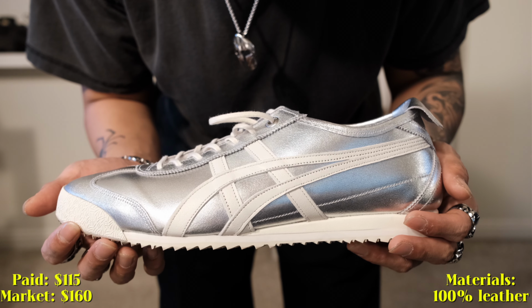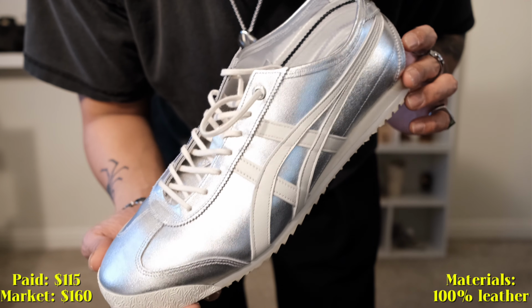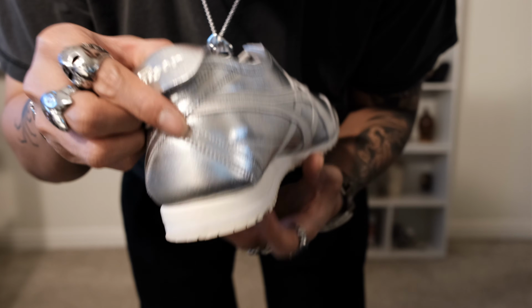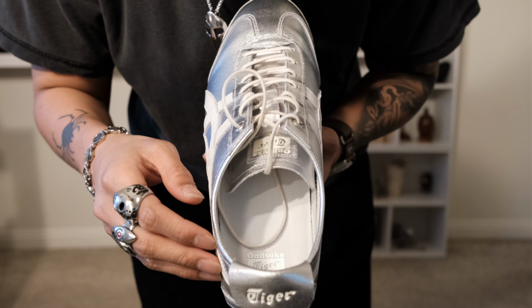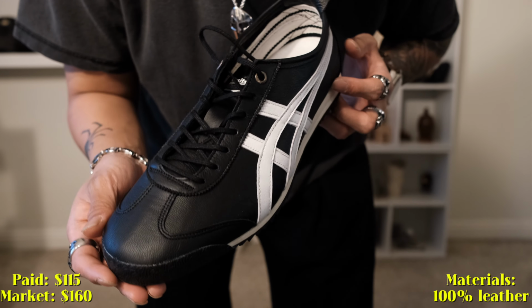The difference between the models too, so I'd say they kind of have like a tier. The regular Mexico 66, those are going to be more like the baseline, kind of like quality wise is similar to Sambas. These are going to be the SD, the second or the mid tier. Then they have, I'd say, the highest tier that I do know that a lot of people really aren't familiar with. It's called the Nippon made ones. So those are going to be, I'd say, the highest quality ones.